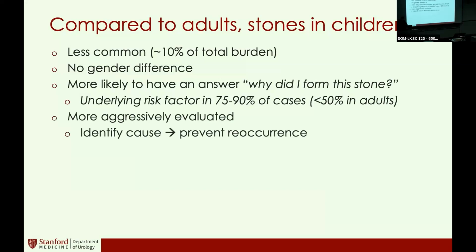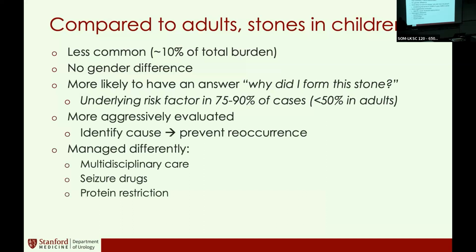These kids are more aggressively evaluated because if you are able to identify the cause of their stone, then you can make some changes in the medication and diet to try to prevent recurrence. And then finally, as we also heard, there's a really big emphasis on multidisciplinary care for the management of kids with kidney stones, more so than in the adult world, where we really want to have a nephrologist involved. As we go through the metabolic risk factors, you'll see why. A lot of this stuff is really complex and beyond the scope of a general urologist or an endourologist, although we have great endourologists.